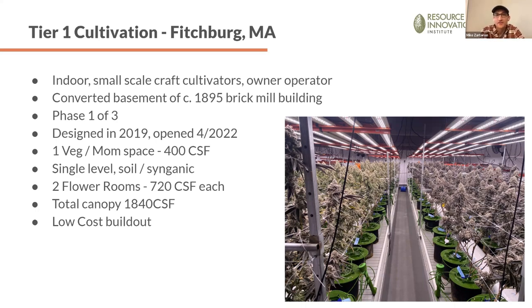But this is a tier 1 cultivation in Fitchburg, Massachusetts. Phase 1 of 3, as we see lots of build outs are in this area. Designed in 2019, we designed the facility for them.